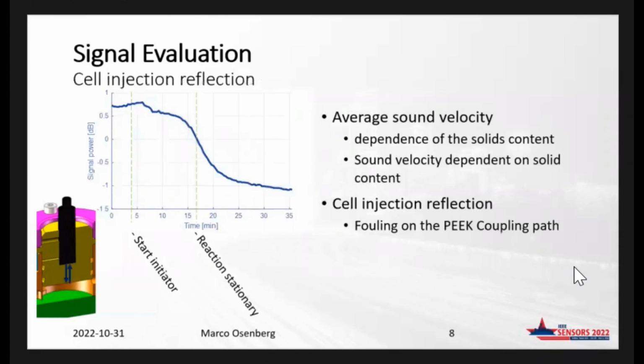The second parameter evaluated is the coupling reflection when coupled into the measuring cell. Due to the coupling reflection, the accumulation of contamination on the peak surface can be observed, also the time in the coupling path.